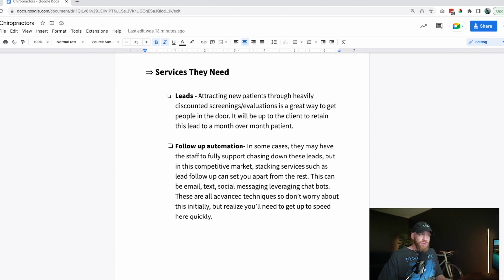So there's really only 2 services that they need. It's a very simple strategy. They need leads, they need a funnel around those leads, and they need some help with follow-up automation, right? They probably don't have time when they're doing adjustments all day to be calling everybody, to be hitting up every lead that comes through the forms that we're going to set up. So we want to set up some back-end automation, both of which can be set up through High Level or ClickFunnels as part of the subscription to the platform.